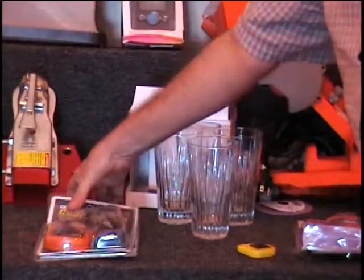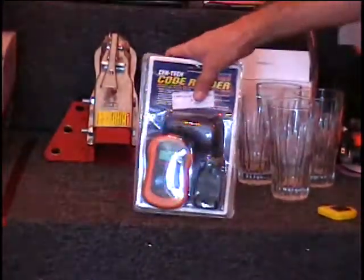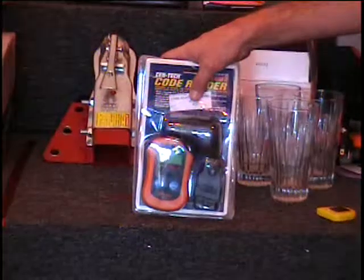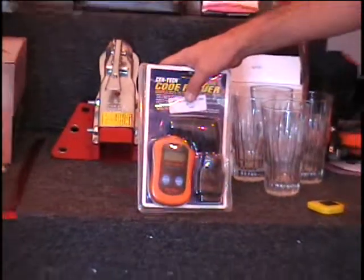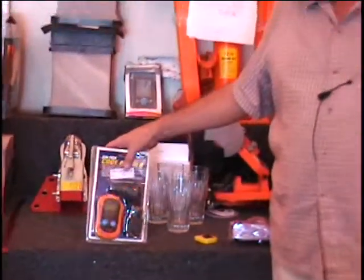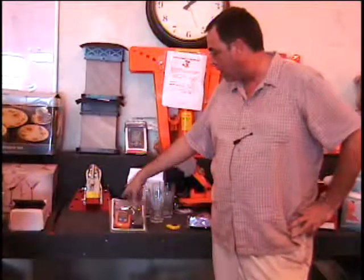Now, on the table, I have a code reader. This plugs into your dashboard under your car, and it reads the various codes, diagnoses your car essentially, tells you every little thing that's wrong with it. You look the code up on a disc. I can burn you a copy of all the codes for this code reader. Retail price at Harbor Freight is $39.